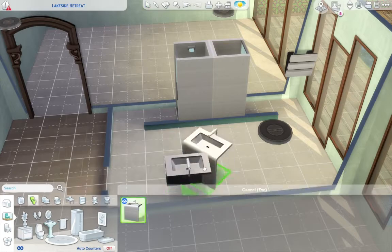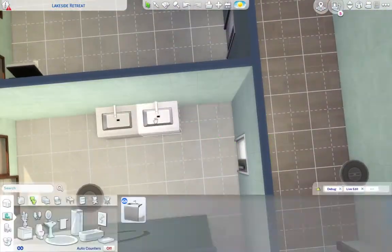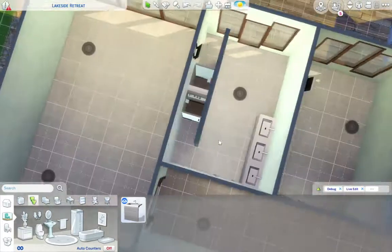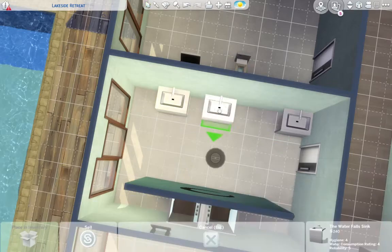Because I had to kind of close them off, because your Sims won't go in the shower if people can see them. Obviously they're not going to kick everybody out of the bathroom. So I ended up moving them all over the place. But anyway, I put this accent wall blocking them off. I add a toilet, which I'm going to move over and put in its own room. So there is some privacy.